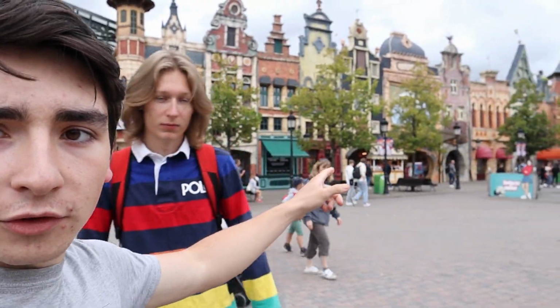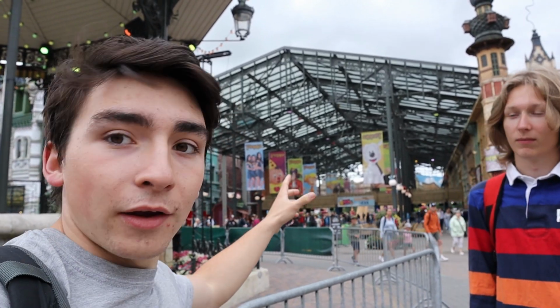Today we're here at Plopsaland De Panne for our very first visit. As always on this Belgian mini trip, I'm here with Alex and Jemima and Zoe around to the back somewhere. Already my first impressions of the park are quite good. I love this town area, very nice theming, and especially this covered over area there. And yeah, we're really looking forward to our day here at Plopsaland De Panne.